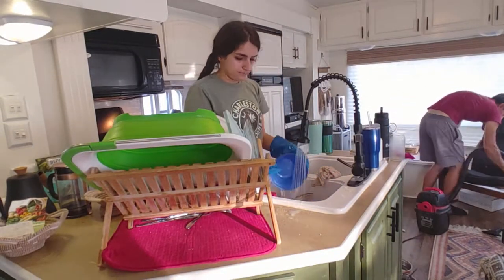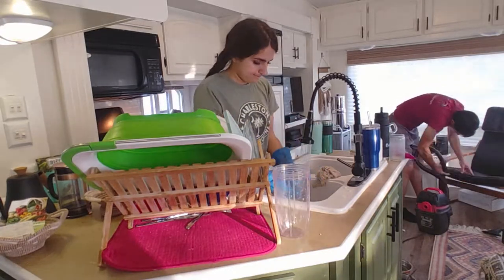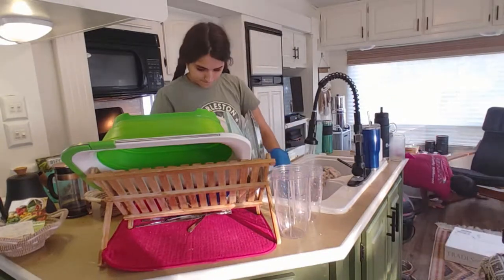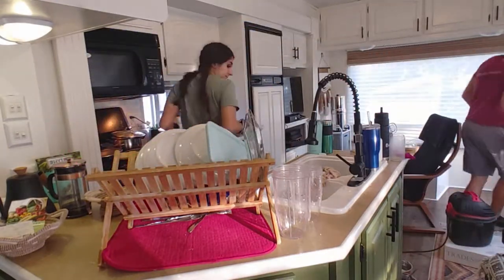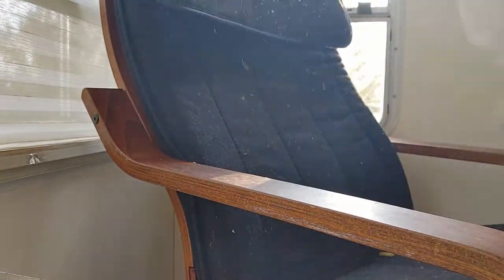So this literally looks like dishes piled up from weeks, but I'm telling you, this is only 2 or 3 days' worth of dishes. It piles up so fast. I actually don't even finish doing all the dishes today. I come back later in the video and I'm gonna finish up again.